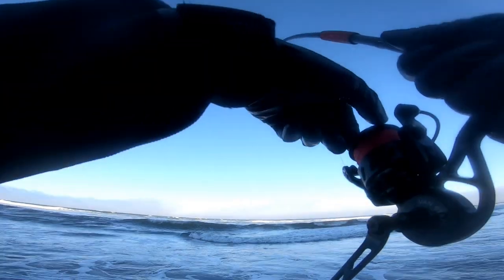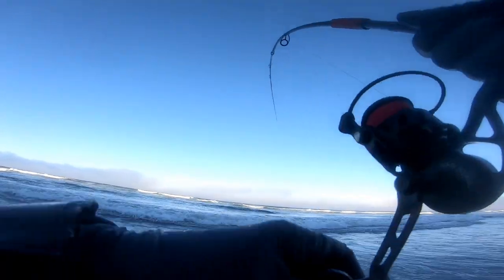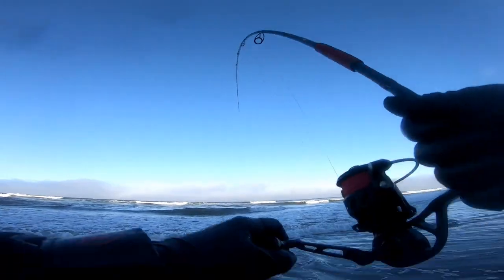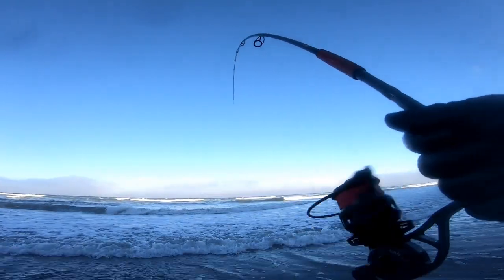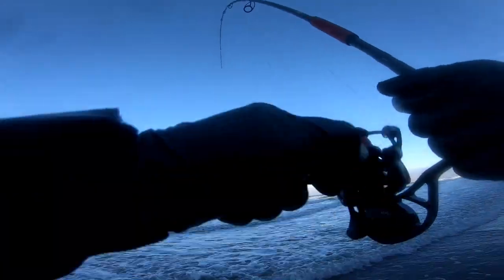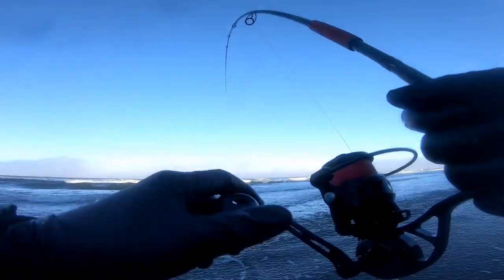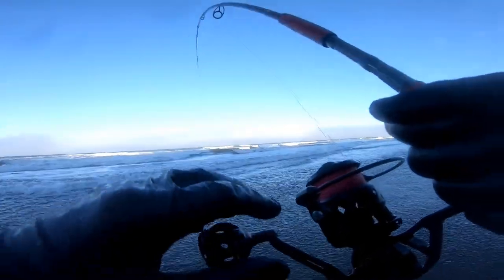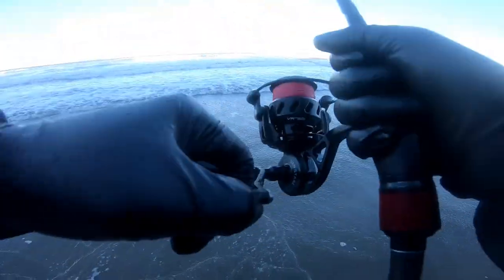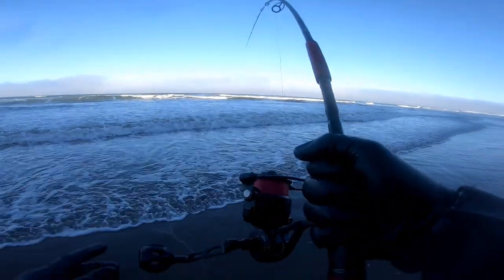Mike's Tackle Box, baby. That's a good one. Whoa, whoa, whoa. Wow, that's a big one, guys. Come towards me. That is a big one. Look at the bend. Wow. Whoa, I'm gonna have to go between the legs on this one. Wow, wow, wow.